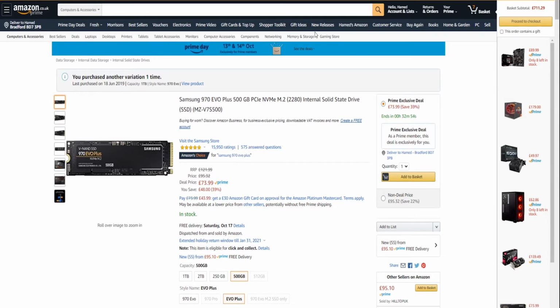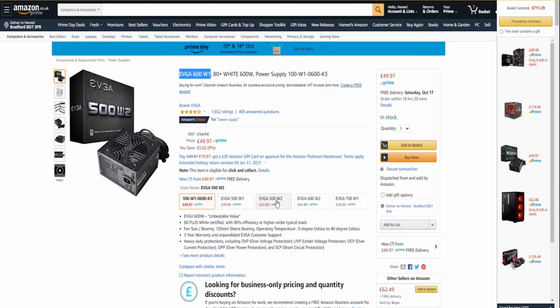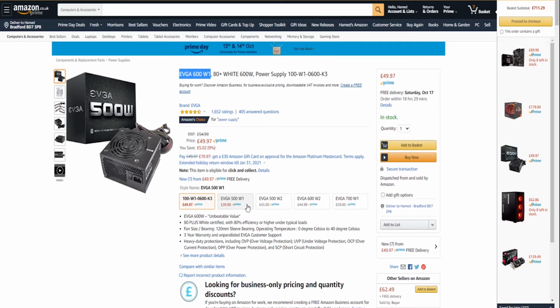Don't even know what I'm putting in it. But yeah, and then I've gone for a power supply. I'm shocked by how much these power supplies cost. This is crazy, you know. Like I don't even need 600 watts. I'm actually just looking at it now. I could save a tenner.